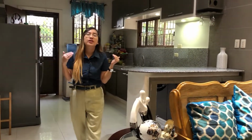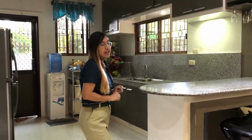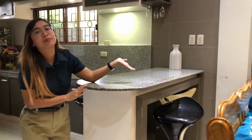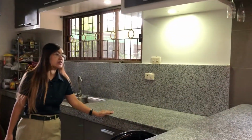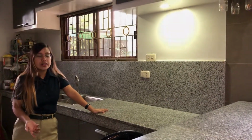Alright guys, now we are going in their kitchen area. And take note, they have their bar area and their bars too. You can put your wines there. This is their kitchen and it is quartz where you can put your microwave, rice cooker.